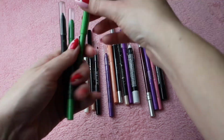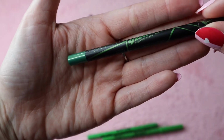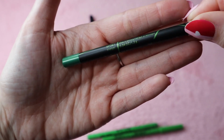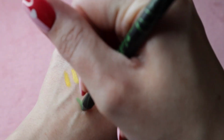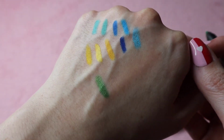I don't need like 3, 4, 5 greens, or you know, I'm having to hold my hand up like that because my camera's not wanting to focus. So this is the LA Girl Glide Gel Liner in the shade Limelight. This is probably one I'm going to keep because I think it's one of those metallic ones, and I don't have many of those, so I'm going to keep this one.